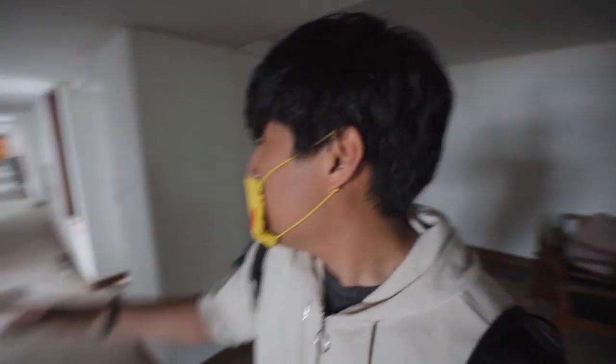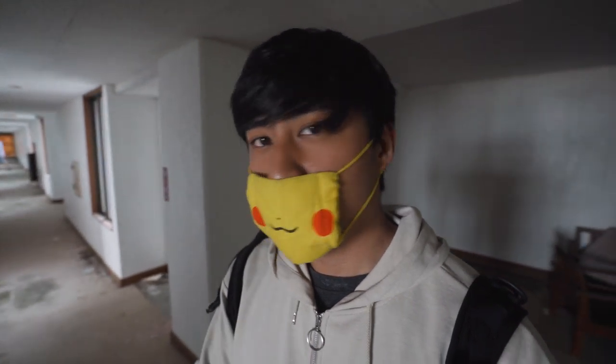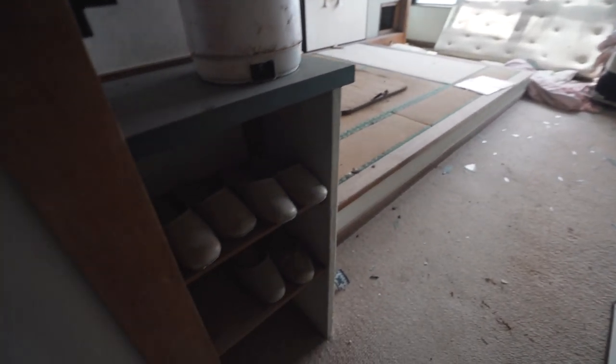So I just came to the end of the hallway, and it's so different during the daylight. There's some rooms that I didn't even notice because it was so dark. Like this one right here. Room 322. This one still has the slippers.